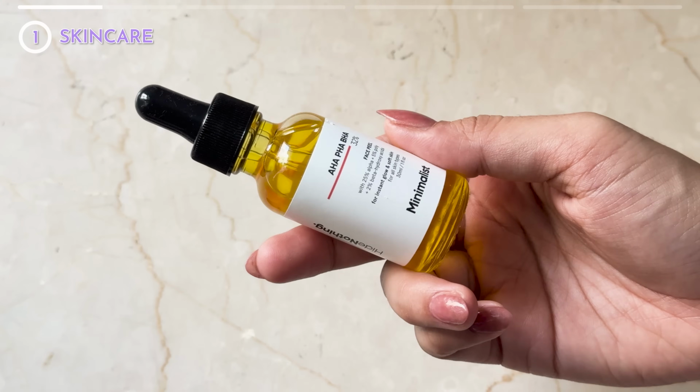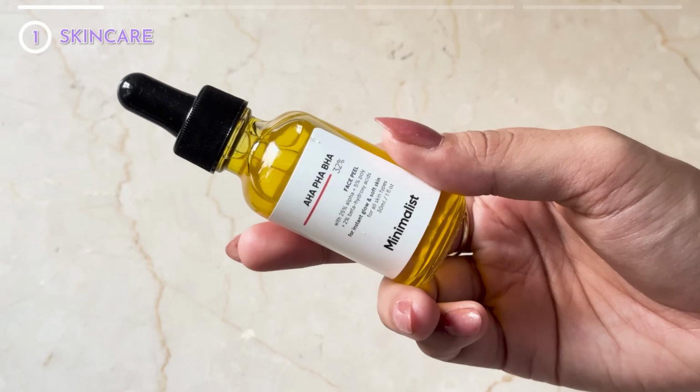I use this Minimalist AHA BHA serum that you have to use once in 15 days and it just exfoliates all the dead skin, because there can be a lot of skin buildup in the summers.